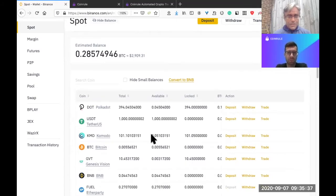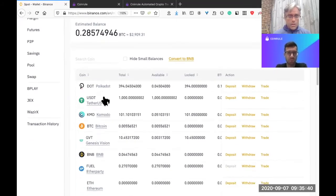Yes. So you can see I've got some Polkadot, Komodo, Bitcoin, a teeny weeny bit of Bitcoin, and some GVT. And they are locked in trades. I've put in orders so they won't get triggered by the bot. So they're kind of locked in.